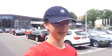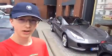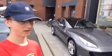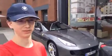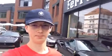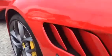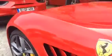We're here at Ferrari of Berlin again, and today we have a specific car in mind. The GTC4 Lusso. We've seen this car before. They got a lot more. They have like 1, 2, 3, 4 of them. So I'm just gonna go ahead and review it. This one over here is a nicer spec. I like the red on this Ferrari. You got the outtakes here. Kind of look like just flaps that open up and close, just sitting there.